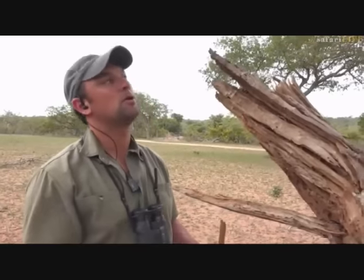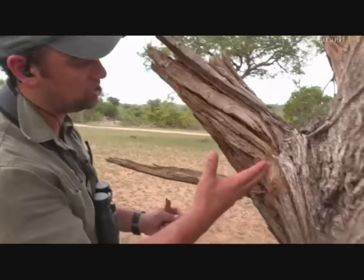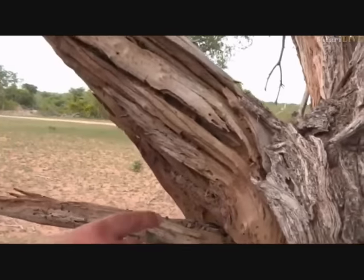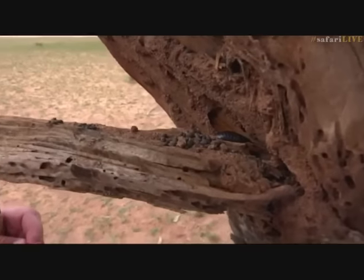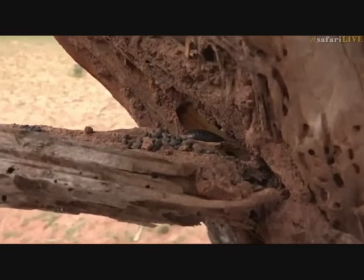So while Brent follows up on those monkeys, I've come to have a look at a beautiful silver cluster leaf. But what I've found very interesting, this section of it has been eaten and fed on by termites and beetles and bugs. But what's interesting is at the moment there's a whole bunch of little millipedes hiding in this bark, in this tree. Now this is very, very interesting.